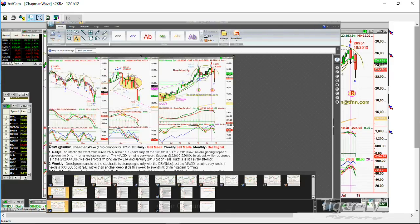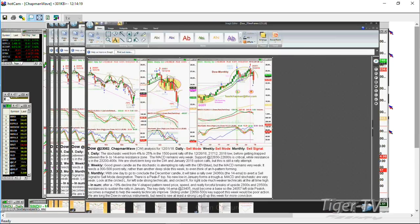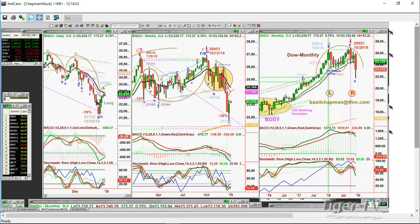So these are all the different charts. We're looking at the Qs, the SMHs, etc., plus a detailed report of what we're looking for today and what positions we're putting on and why. Now, if you're looking at the Dow, so far it is holding nicely between the 14 and 9-period moving average on the daily. I'm not interested.